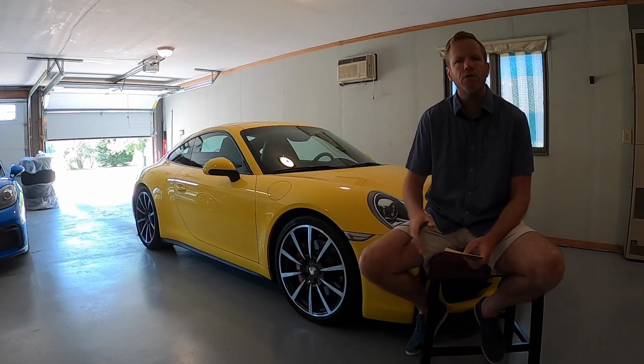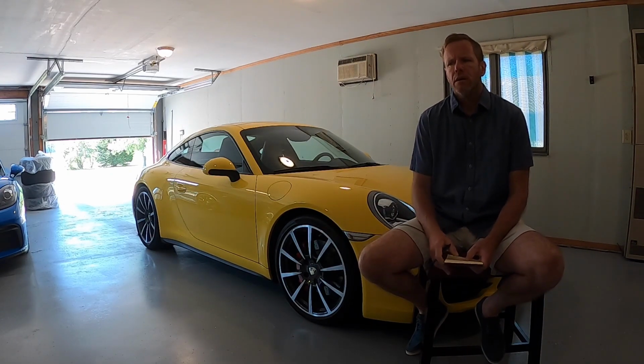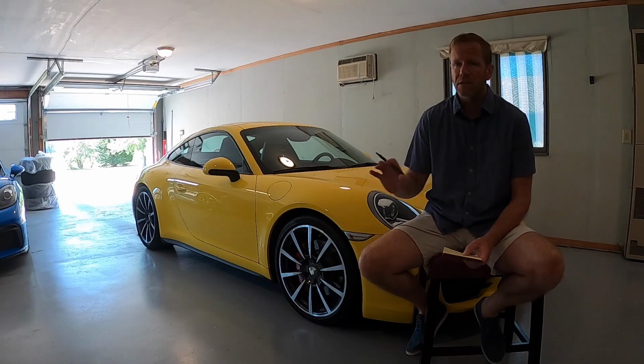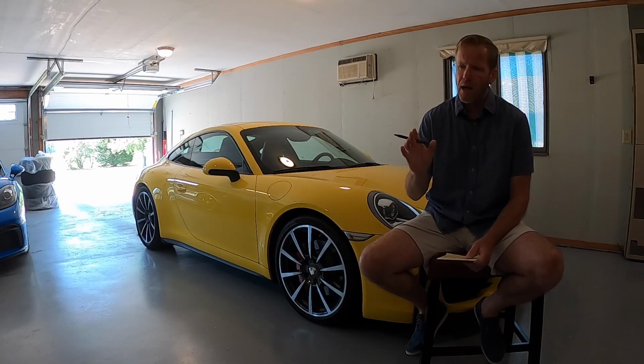And with the wider front track, you just get a lot more front end grip. The understeer that you had in previous generations just is really negated in this model. So I like that a lot.